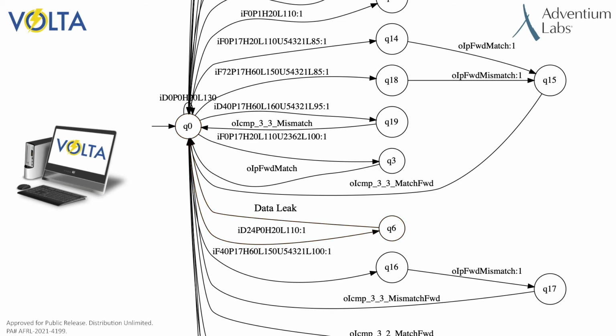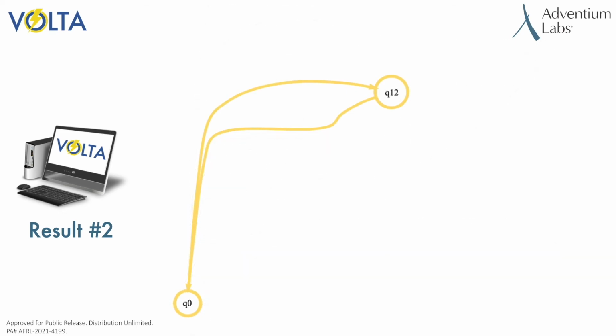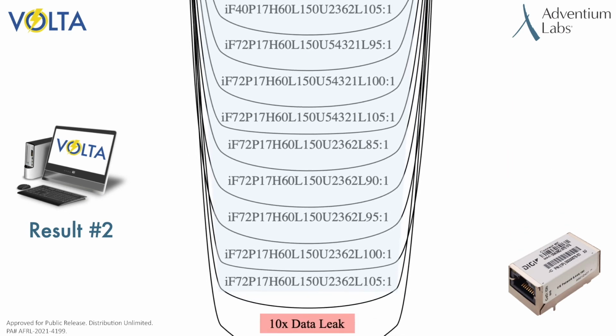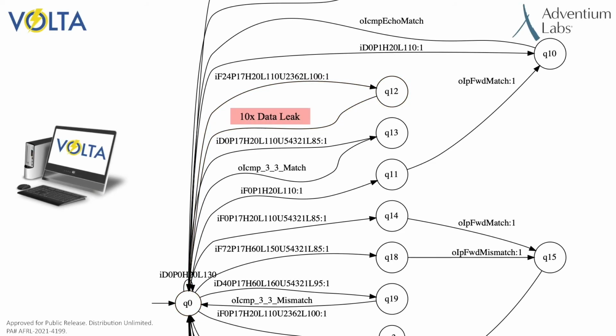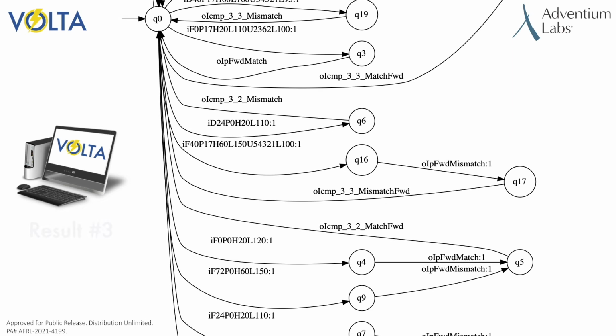Investigating a different part of VOLTA's learned model revealed a more effective exploit for the same vulnerability, which can be triggered by a different and much larger set of messages. This exploit has the potential to leak 10 times as much data as the original exploit. Finally, VOLTA's learned model exposed some additional anomalies, the full implications of which we are still studying.